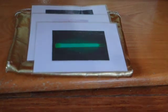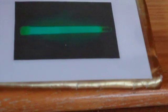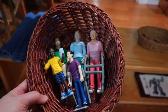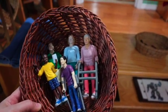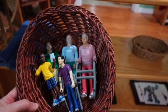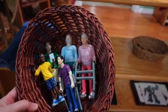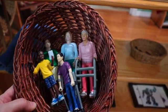And in this pouch, we just had some language cards of different items they might see during the Halloween season, like a glow stick, a jack-o'-lantern, and a candied apple, and those go in the gold pouch underneath it. So here we have a basket of people who use aids. We have a person with a mobility cane, a person with canes, a person with a walker, a person with a hearing aid, and a person with braces.